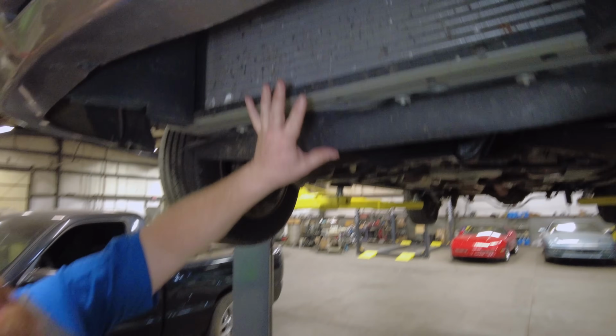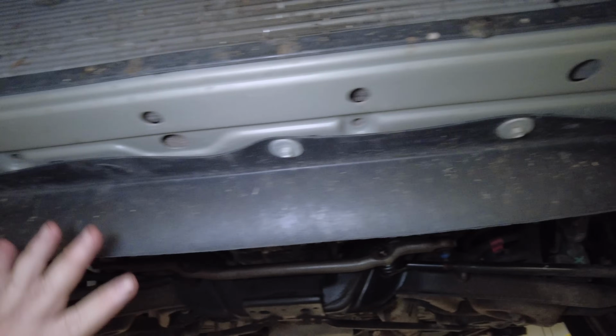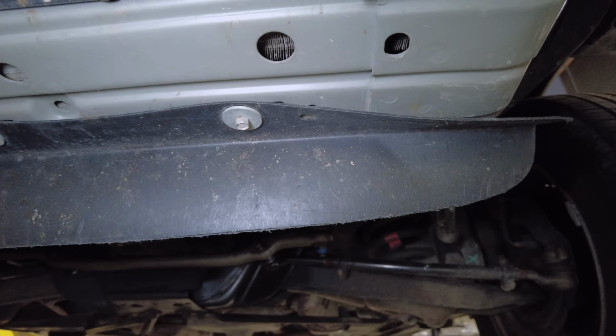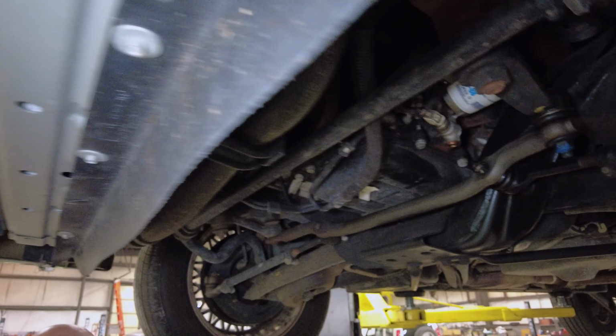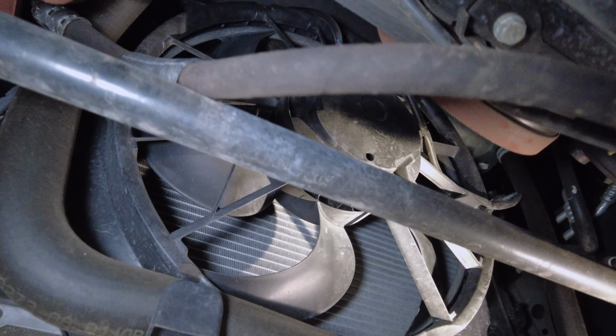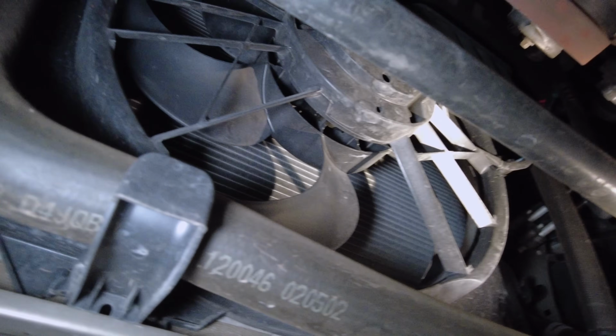Here's our radiator core support. There's hardly any bugs at all in the condenser. Nice and clean. Even our little guard here, little scraper, that's what I call them, is actually in pretty good shape. Very little scrapes. As we come to the back side, we can see it does have an electric fan instead of a clutch fan or a belt-driven fan. The radiator looks brand new. No leaks there.